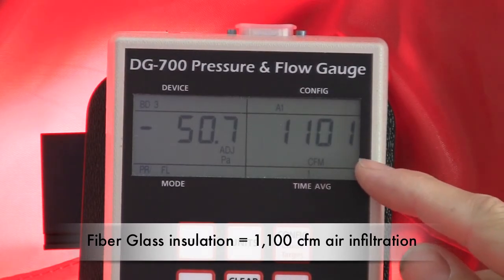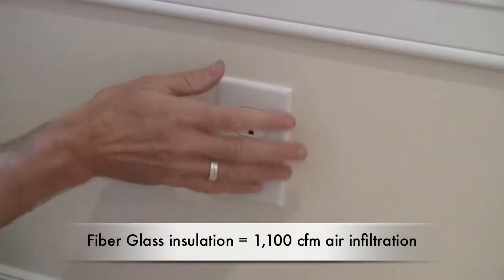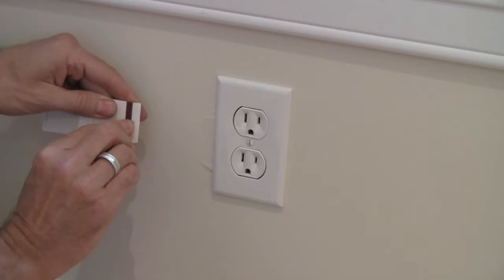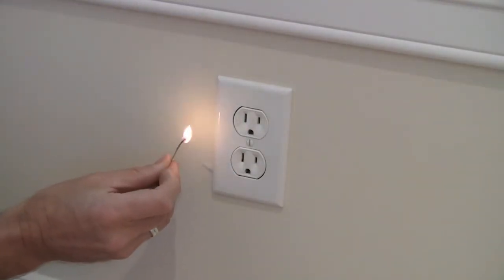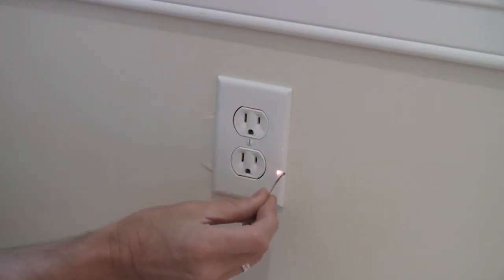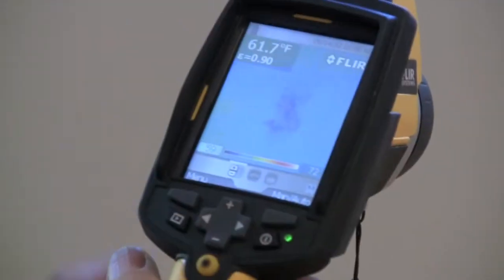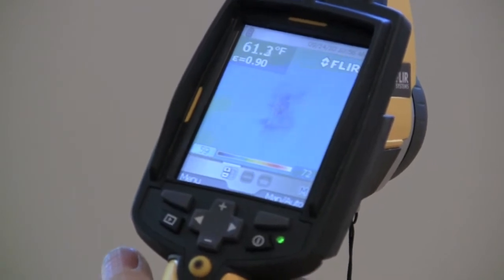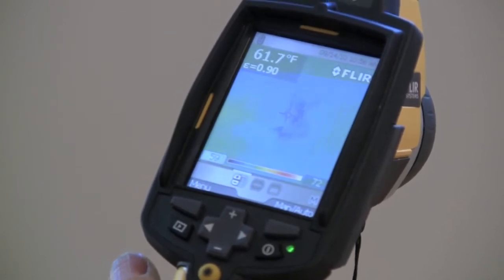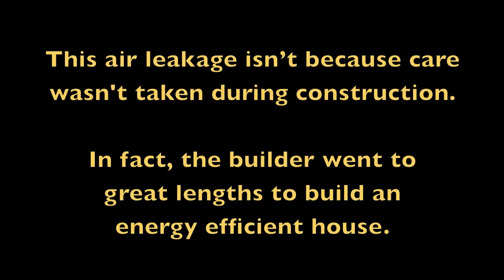So here's an exterior outlet. We can feel the cold air basically blowing through it. We're now going to strike a match and pass it in front to see if we can demonstrate this a little bit more. So here's the match, and as it goes in front of the outlet, you can see that cold air coming through. And again, actually extinguishing the match. So this is the same outlet that we felt the cold air coming through. We could see the black and the dark blues indicating the cold coming through that outlet with the FLIR infrared camera.